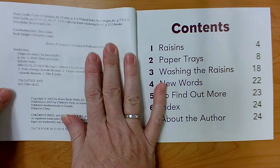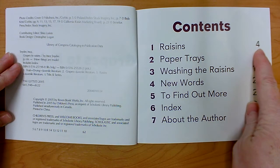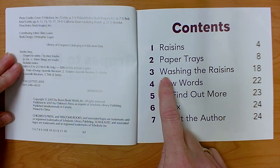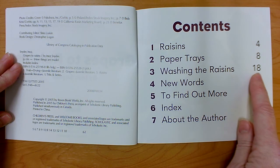Here's our table of contents. If I wanted to learn about raisins, I would go to page 4. If I wanted to learn about paper trays, what page would I go to? You're right, 8. And if I wanted to learn about washing the raisins, I would go to page 18.